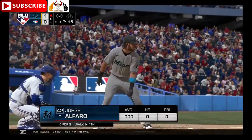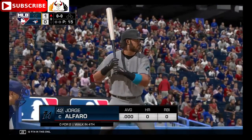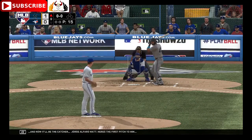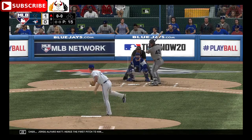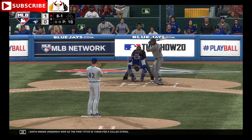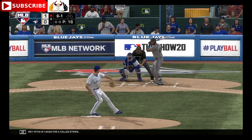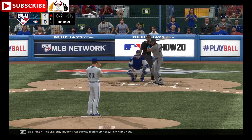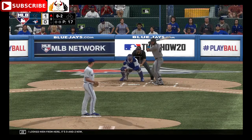All set to start the 9th in this one. And now it'll be the catcher, Jorge Alfaro. Here's the first pitch to him. 9th inning underway now as the first pitch is taken for a called strike. And that's a called strike at the letters, though that looked high from here. It's 0-2 now.